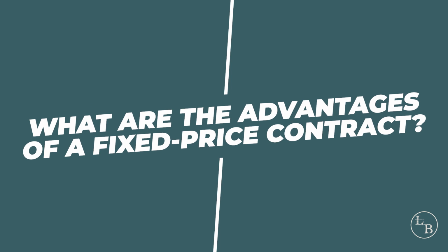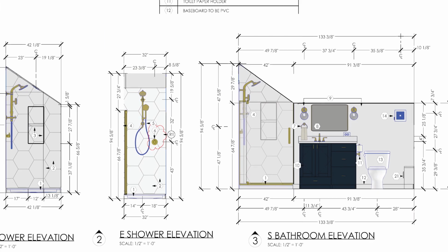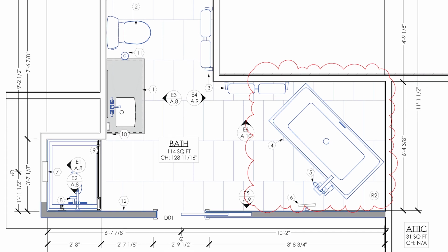What are the advantages of a fixed price contract? One of them, and the most important one, is that we're going to know exactly what the price is going to be before we start construction. We're going to spend a lot of time in the design phase making sure we come up with a very detailed set of plans. That's going to mean fewer surprises and very little to no homeowner administration during construction.